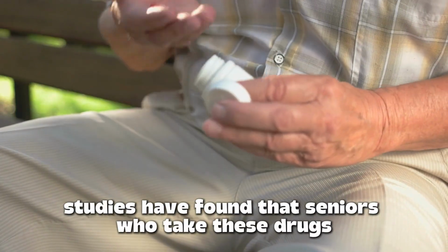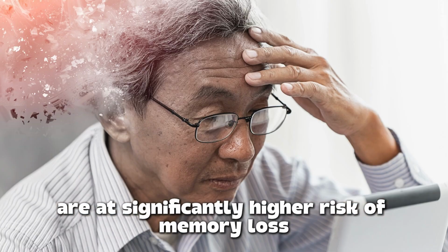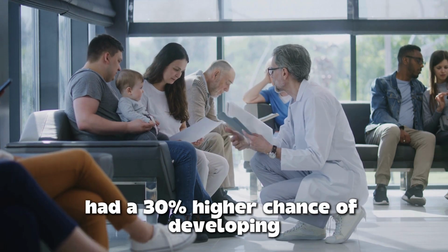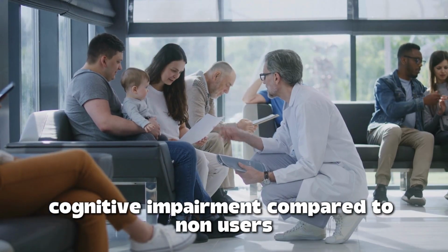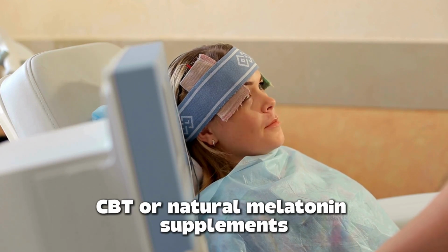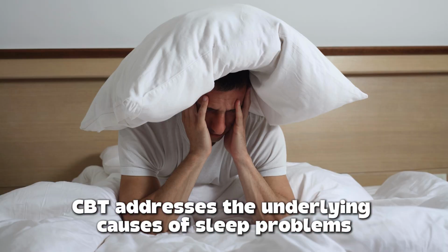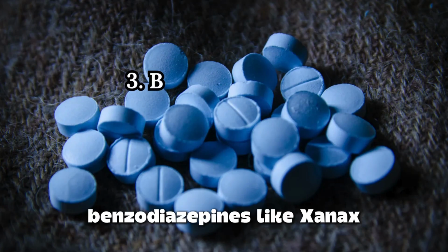Studies have found that seniors who take these drugs long-term are at significantly higher risk of memory loss and falls. In fact, one study found that regular users had a 30% higher chance of developing cognitive impairment compared to non-users. Better alternative? Cognitive behavioral therapy for insomnia, CBT-I, or natural melatonin supplements. Proven safer for aging brains, CBT-I addresses the underlying causes of sleep problems rather than just masking symptoms.